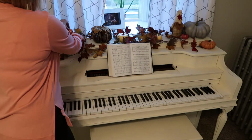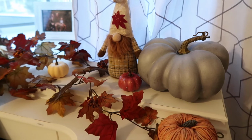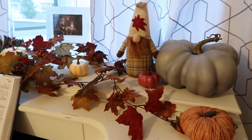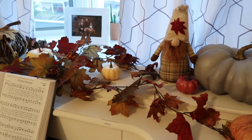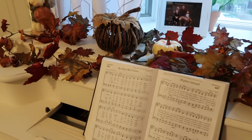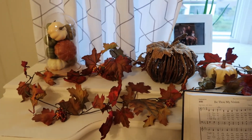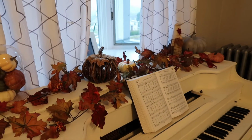I think I would eventually like to get some twinkle lights to put through the garland as well. I absolutely love doing that in the fall and winter in the garland. It just makes everything so cozy, and I just love the look it gives off. So I think I'll probably have to look in some of my Christmas bins because I do have a lot of twinkle lights already.